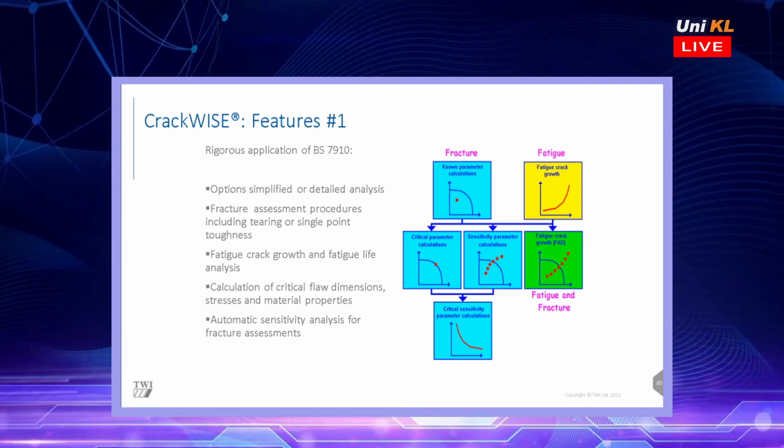And second of all, what is the critical flaw size that is on the boundary of the failure analysis diagram. So the critical flaw size means anything below you will not fail, anything above you will fail. And also you can calculate how sensitive the structure is to your flaw parameters. So when you vary the length and the depth of the flaw, how fast or how slow you're approaching that borderline of the failure analysis diagram.